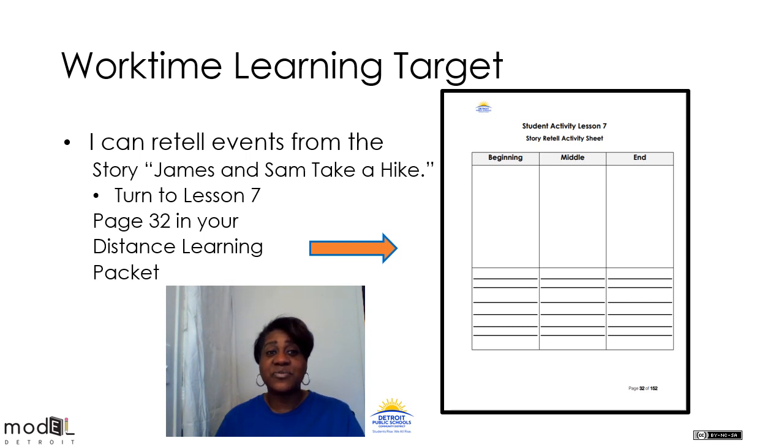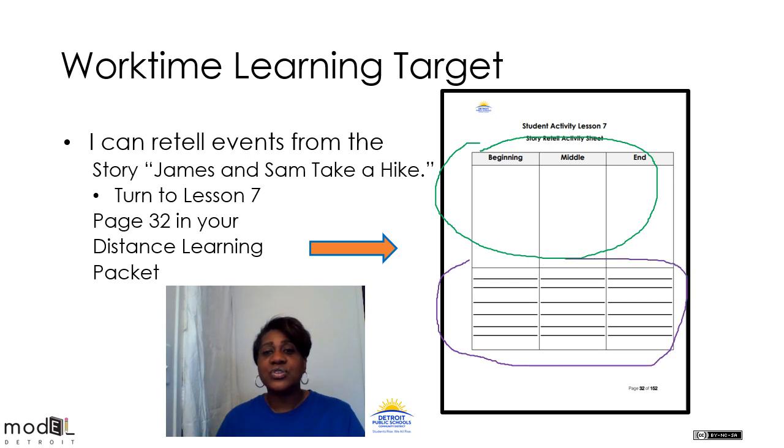I can retell events from the story, James and Sam Take a Hike. While you are working today, remember that you are going to draw pictures in the boxes at the top. Your picture should show something that happened from the beginning of the story, the middle of the story, and then the end of the story. When you have completed that, you will write a sentence using your own words to describe each of your pictures. Take your time and have fun.